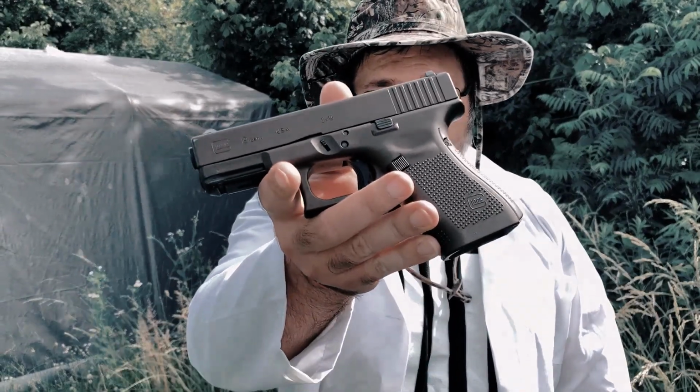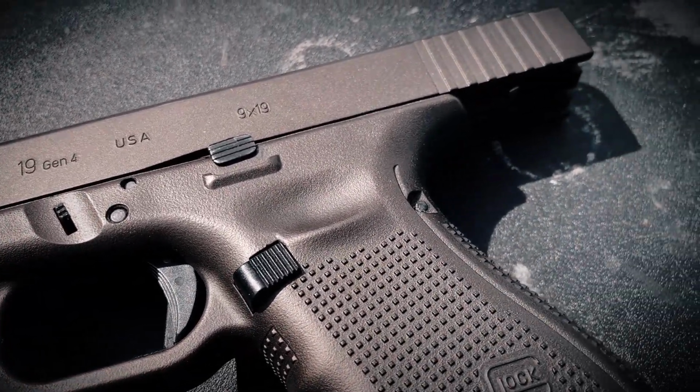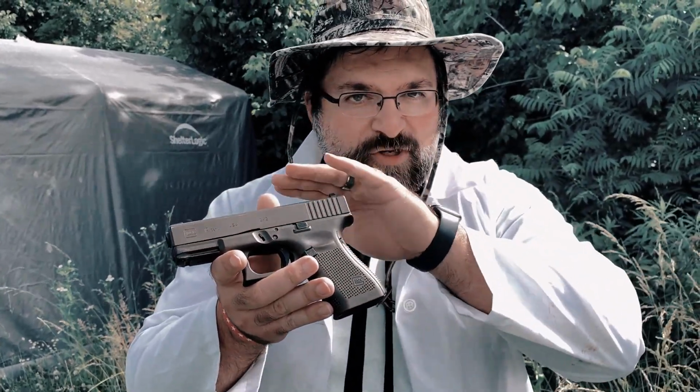All right, so we're going to be shooting all of these out of a Glock 19. This is a Gen 4 Glock. We're trying to keep them all as consistent as possible and not let the actual firearm itself be a variable and decide the spread and velocity and all that good stuff. We want to keep this as neutral as we can.